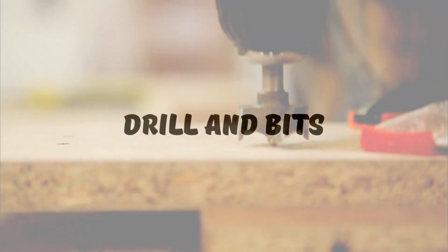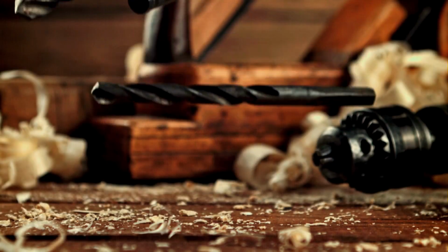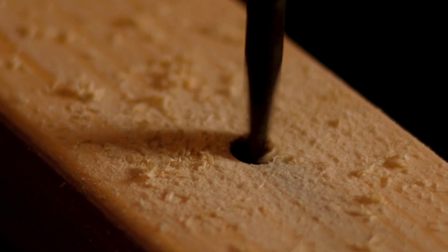Drill and bits. A drill and bits are essential. Start with a basic drill and some common bits for various tasks. They help with everything from making holes for screws to larger holes for joints.